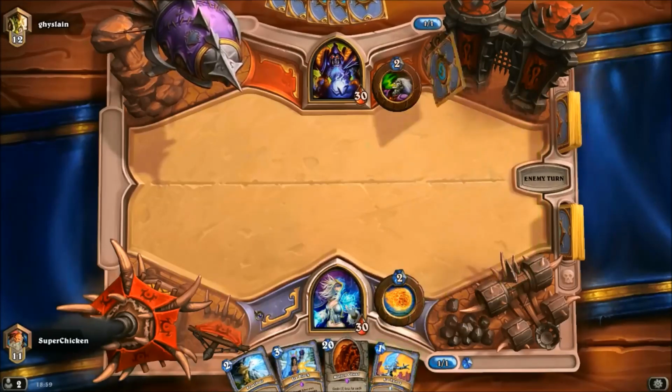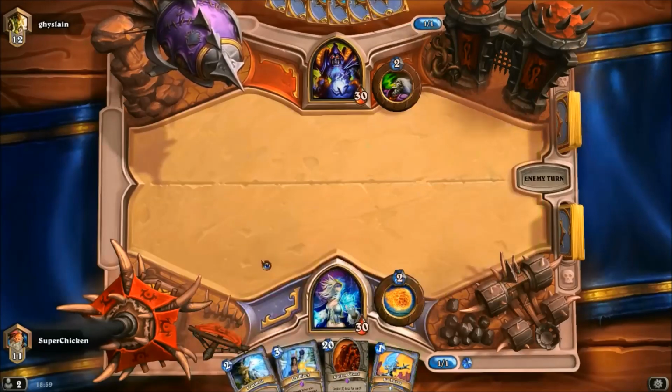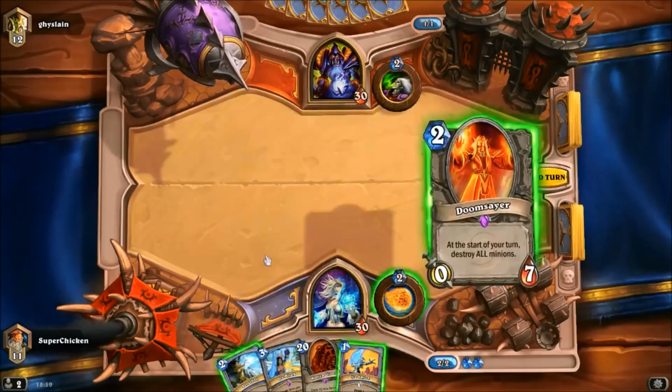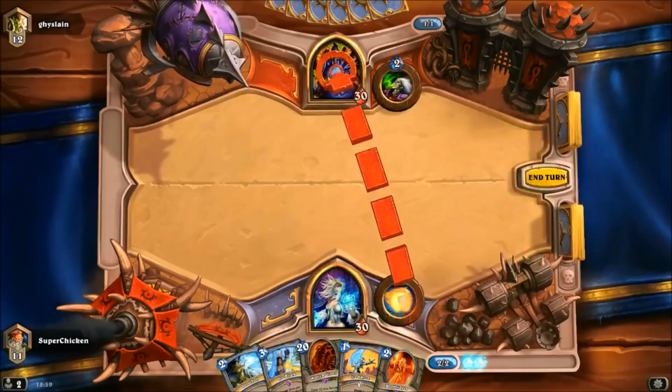I'll pass. This is pretty good. Frostbolt into Ice Block is a pretty rad hand. I don't really care what the other two are. And if you've got this, generally speaking, you're going to be alright. There's my Doomsayer. Let's just ping and pass.